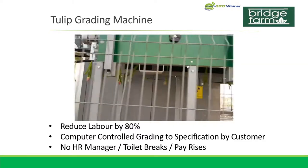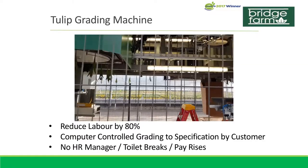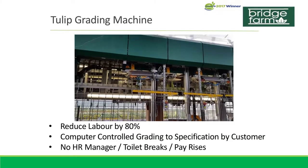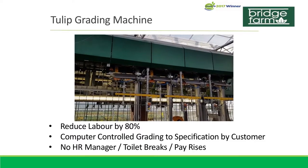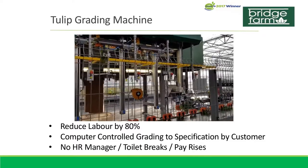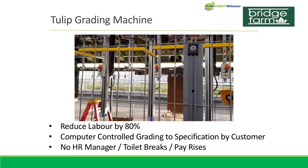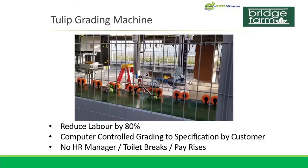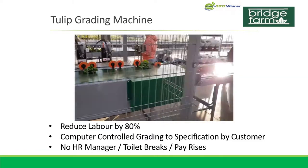It presents the flower stem so the camera and X-ray machine can work its magic, tell us what the length is, the color grading, etc. And we have 4 bunching stations that basically group it together, and we can set the different grades. You'll see in a minute, it'll put it on the belt. You won't see it, but there's a color bar there that tells the operator: red is that grade, green is that one, blue is that, etc. And then they bunch them up ready to go to the packing line, or we sell on the product as a raw material.